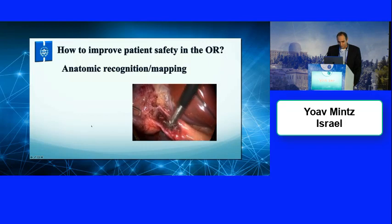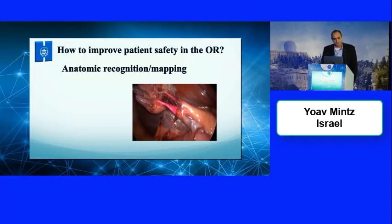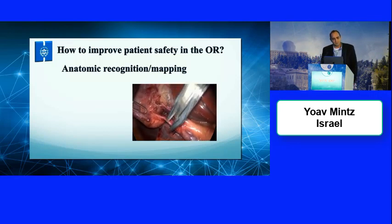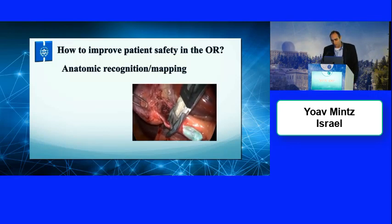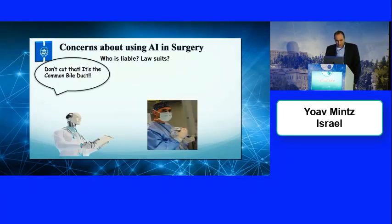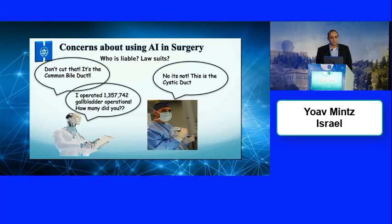What we also need is some recognition software that can show us anatomy. And the anatomy like this, the cystic duct and the cystic artery, which will help us identify the critical view of safety. And when we clip it, we can know where the common bile duct is. So this will increase our safety in the operating room. There are problems with who would be liable, and if there's some complication, who's going to be sued? The surgeon, the software, the engineer that developed the software? We still need to work on that.